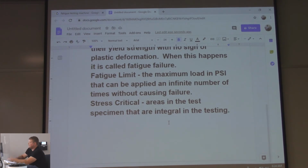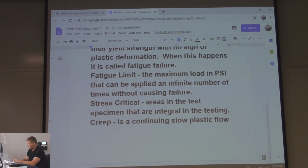The next thing is elastic limit. Didn't we have that on the other side? We did. So I guess I'll skip that. Creep. Creep is a continuing slow plastic flow at a stress below the elastic limit.